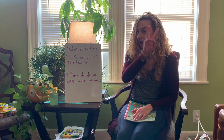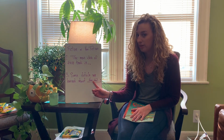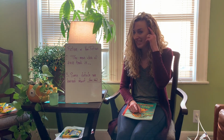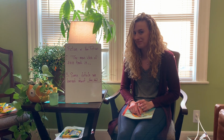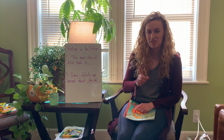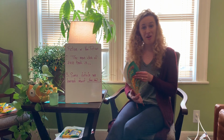And number 3, some details we learned about the main idea. All right. Do you have a sneaky suspicion of what that main idea is going to be? Yeah, the title might give it away a little bit. But let's look more into our book and let's figure out that first question first. Fiction or nonfiction? Let's go.